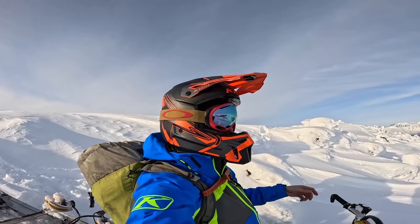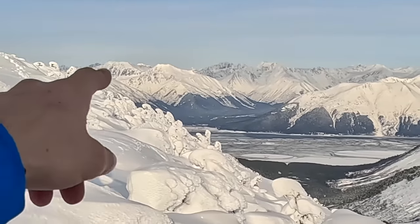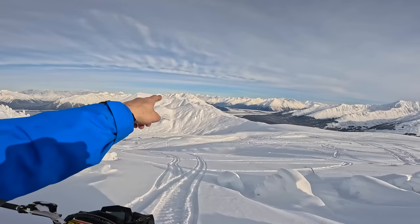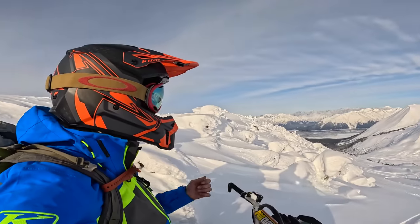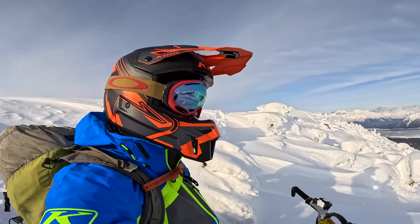So here we are, we're up on top of Turnigan Pass. You can see the town of Girdwood down there in the valley. Highway kind of wraps around and comes up Turnigan Pass over here. It is a beautiful day out. There's hardly anyone out riding today. Couldn't ask for better conditions, just gorgeous out.